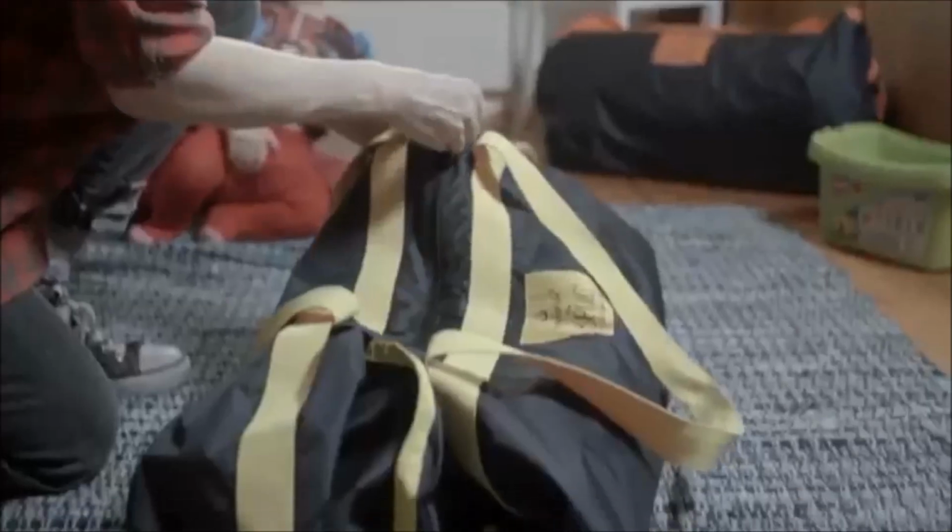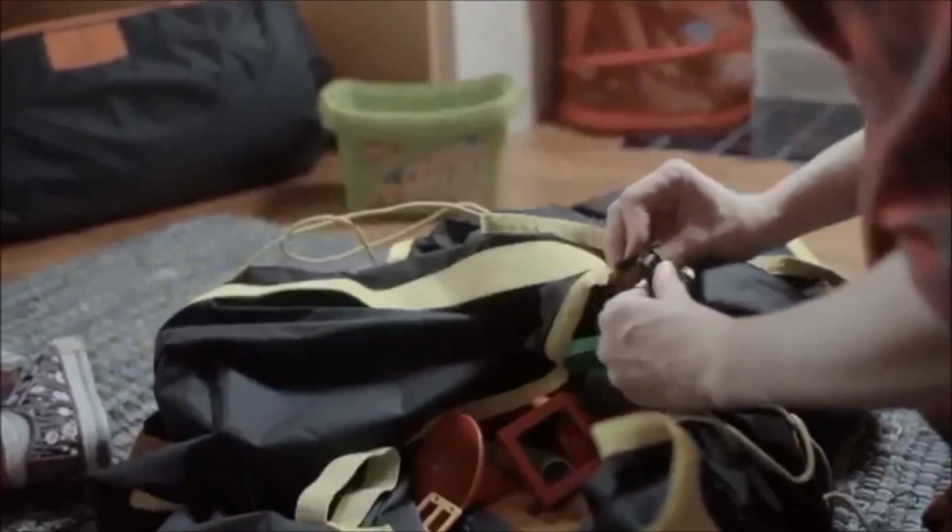What if we can remove some of that pain of packing for a day out? What if there's an easier way to tidy up after a play date? Well, now there is. The Brug is a lightweight, water-resistant rug that quickly transforms into a large shoulder bag.